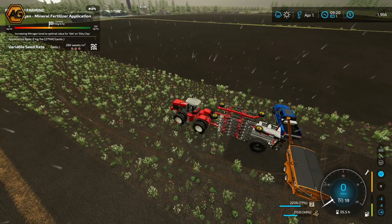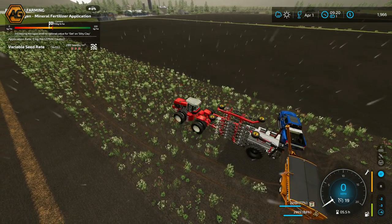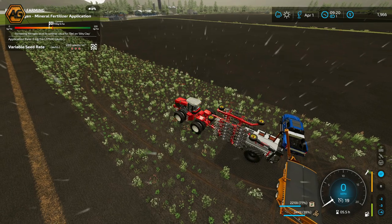So here we go. We're getting some more oats in. Don't actually need any more fertilizer. We've only used about a quarter of the tank, which is good. But we've certainly managed to get through all of the seed.